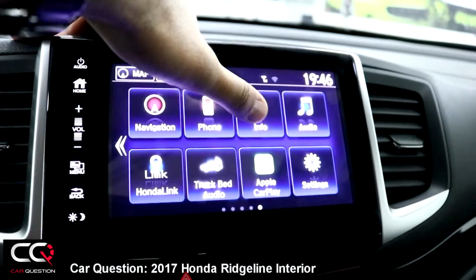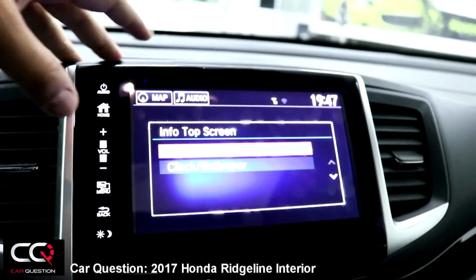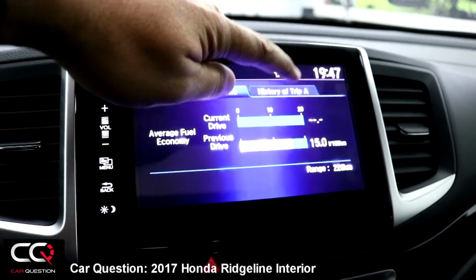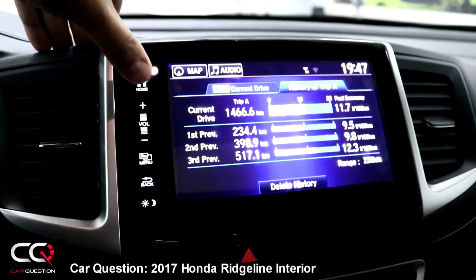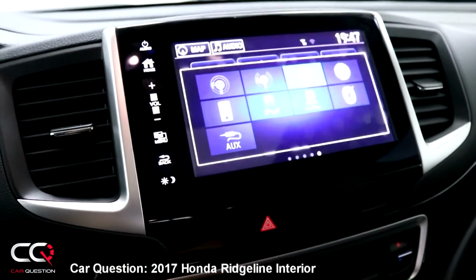If I press info, press info, press info, press info. Yes, thank you. Let's go into trip computer. And as you're going to see, it's my average fuel consumption and my history of trip A with the best and the worst that we did. So it's not too fast. Each time I have to press, sometimes I have to press more than once.